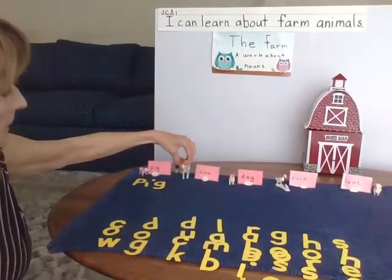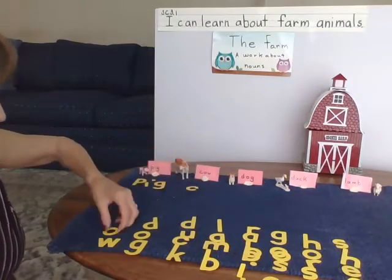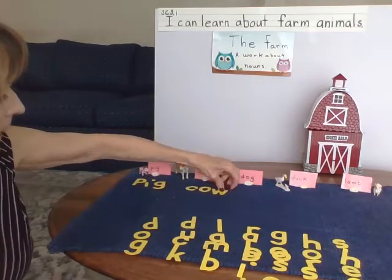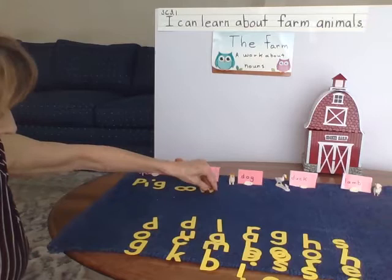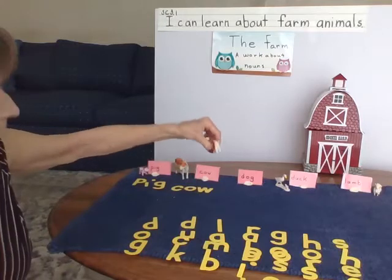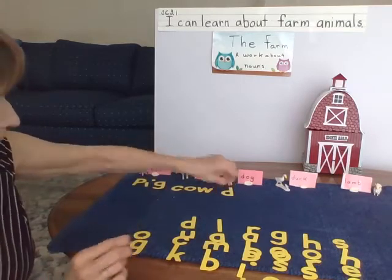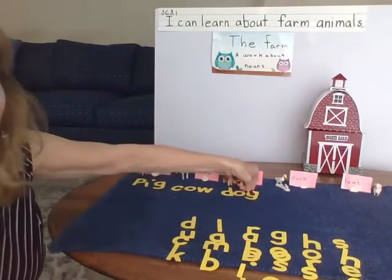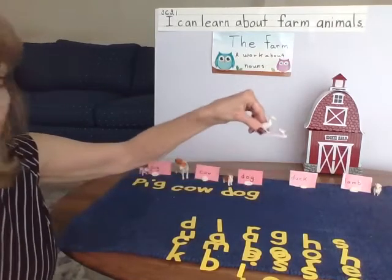It's our cow. Cow. Cow. I'll move him over so we have room for the next one. This one is our dog. Dog. And we're going to move over to our duck.